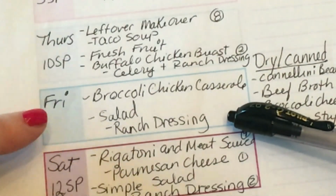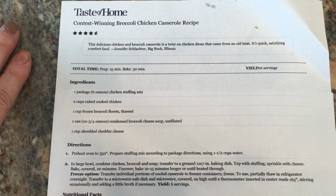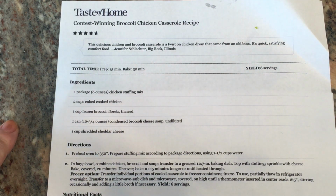Friday, I'm trying a new recipe. It's for broccoli chicken casserole, serving it with salad. I found this recipe on Taste of Home. It's an award-winning broccoli chicken casserole. And you need a box of chicken stuffing, 2 cups of cooked chicken, a cup of frozen broccoli florets thawed, a can of condensed broccoli cheese soup, a cup of shredded cheese.